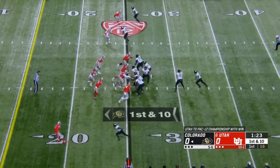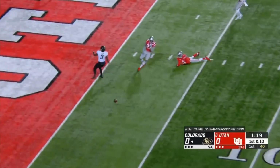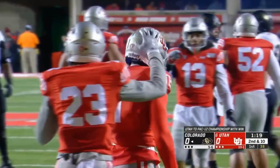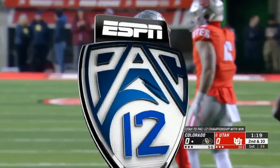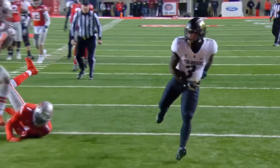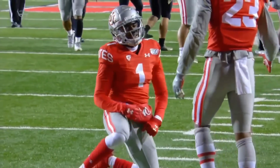Final 90 seconds of the 1st quarter. Montez off the play fake, tries to zip one in. It's off the fingertips of Jaylon Johnson. Excellent breakup by the junior from Fresno, California. Boy, this was a touchdown for CU. They had what they wanted, but the pocket broke down, and Montez throws that ball a little bit behind K.D. Nixon.